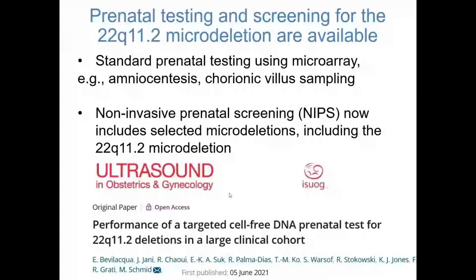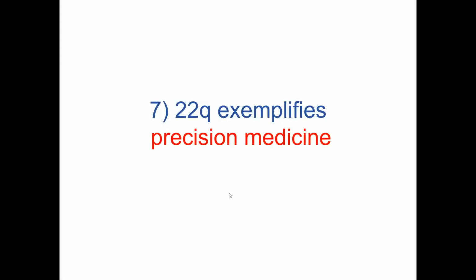I mentioned before that prenatal testing and screening are available for the 22q11.2 microdeletion. So that's standard prenatal testing using microarray and amniocentesis or chorionic villus sampling, but also, not in recent years, since about 2015, the availability has been increasing for non-invasive prenatal screening. It's not diagnostic testing, but it's pretty good at the screening level. So this is a blood test that now includes selected microdeletions, not just trisomies. And the foremost one that they find, because it's the most common, is the 22q11.2 microdeletion, with cell-free DNA prenatal screening available.